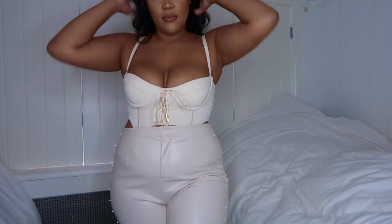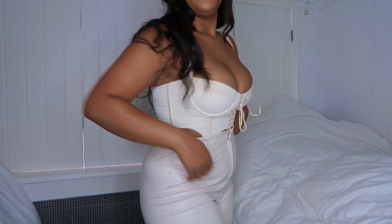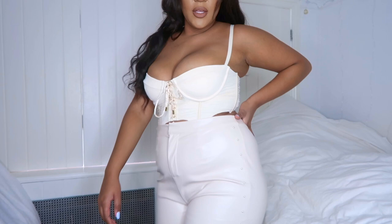And I would like to say that I'm very boyish. Well, not boyish, but I don't know how to describe it, but they have stayed on. And so I have paired this with an Oh Polly corset top in cream. I love this top so much. So do I. I'm loving the corset tops from there.